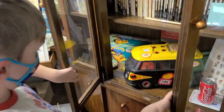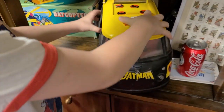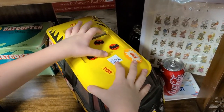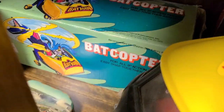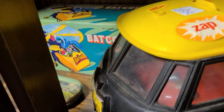Okay, what is it? The Batmobile. Look at the back door. It's $115. Did you see the Batcopter in the box? What Batmobile? Oh, how much is that? How much is that? $30. That's a lot. Are you serious?